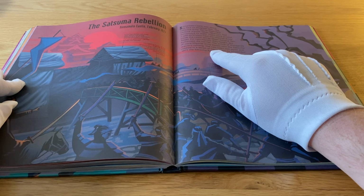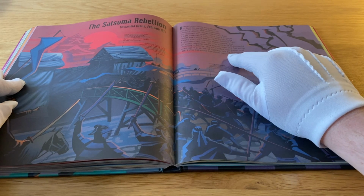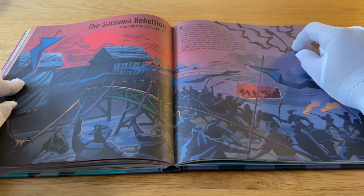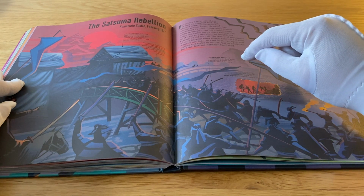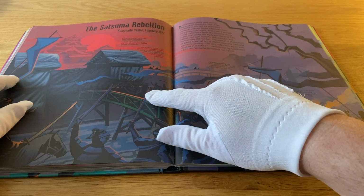The arrival of thousands of extra Imperial Army troops sent the Satsuma warriors running. The two sides met again and clashed in a series of battles, but by September 1877 the Satsuma rebellion had failed. They had twice as many warriors as the Imperial Army, but it just goes to show how hard the fortification was to breach.